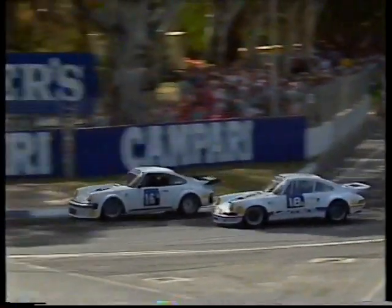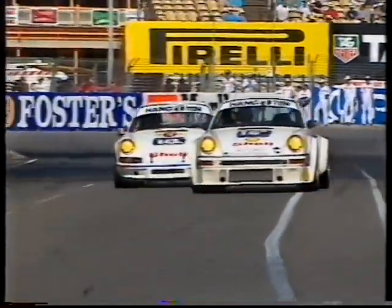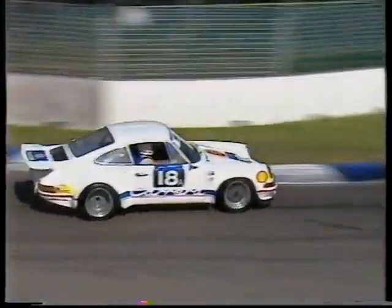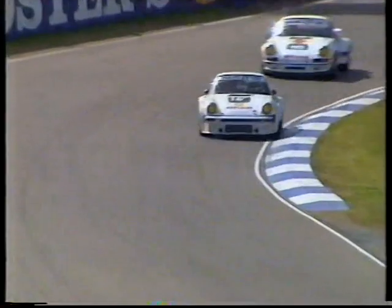Comes up to the outside, hoping to get that inside run. That's what he wanted to do, to poke it up on the inside, but that's not the tactic there. No, there's not enough room. You're no sooner out of that right-hander than you're going into the left-hander, and you'd have to have twice the horsepower and put it to the road to be able to make that sort of move successful.